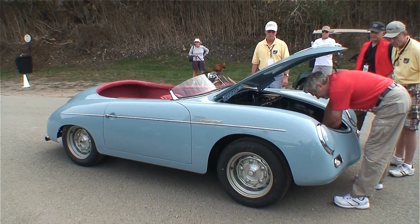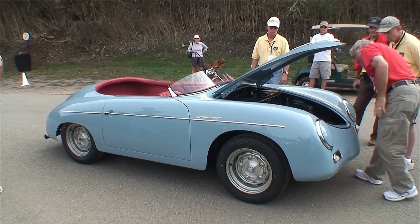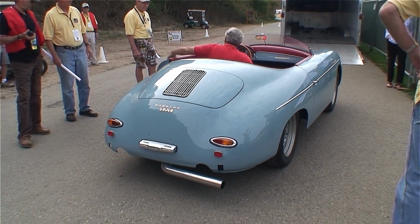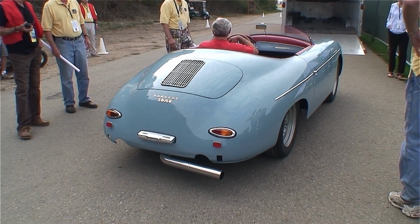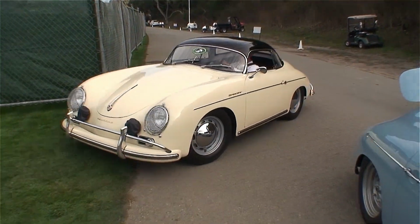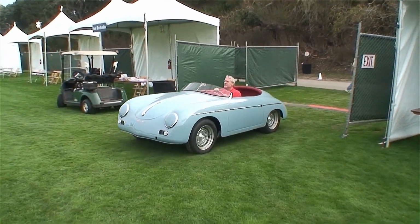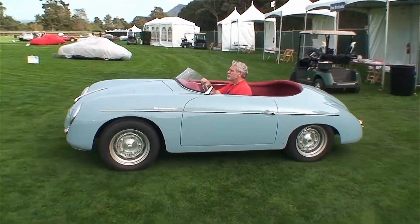Here's a new arrival, and look at the Speedster with it. God, it's just great looking. You know, that's a Speedster, but that windshield really makes it look like a Speedster. Fantastic. And here's another Speedster. You had that stock Speedster a minute ago. Well, this one's slightly modified.